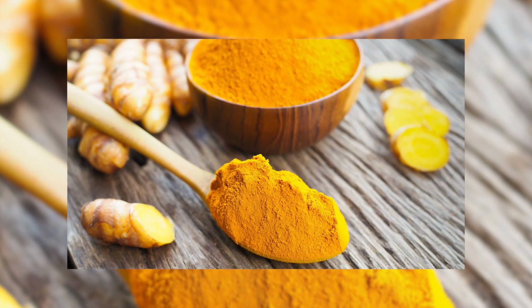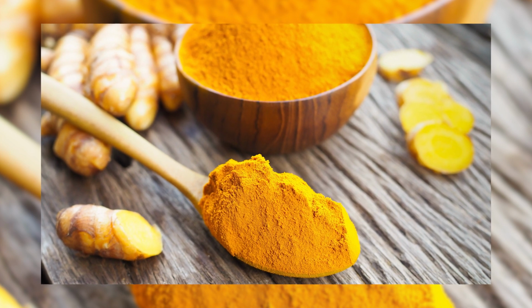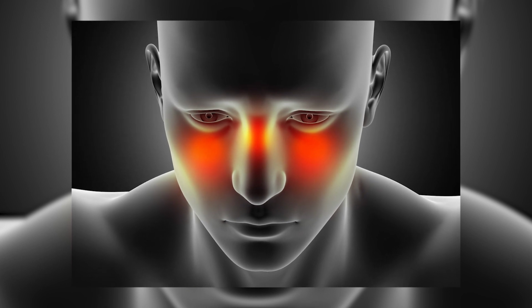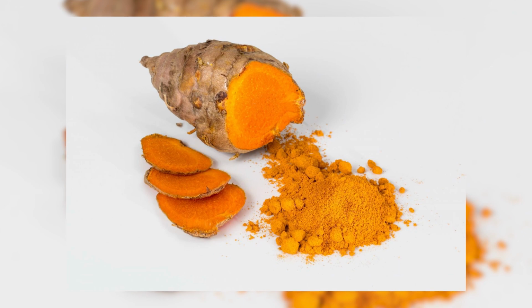Turmeric. Turmeric is an antiseptic agent and helps in healing, and it is also believed that it lowers the pain. The carbuncle has both symptoms, like pain and pus. That's why turmeric is the best choice to heal this problem.